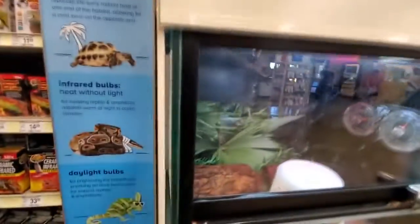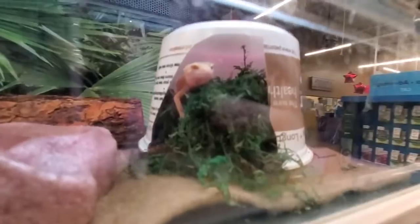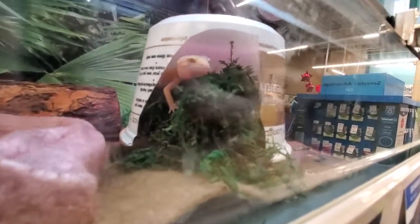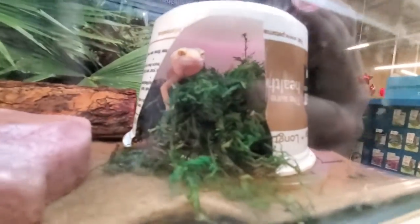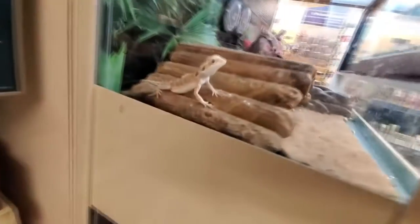What's in there? Ooh, here's a guy hiding. What are you hiding from, friend? Come out and play. Okay, look at this, guys. These are all bearded dragons, but look at this guy.